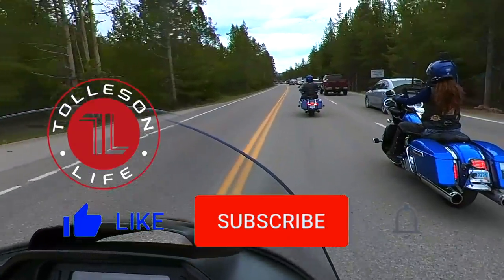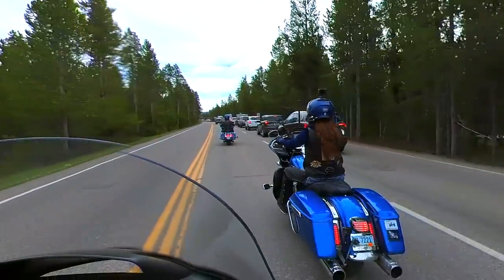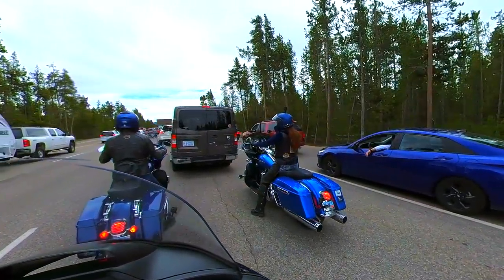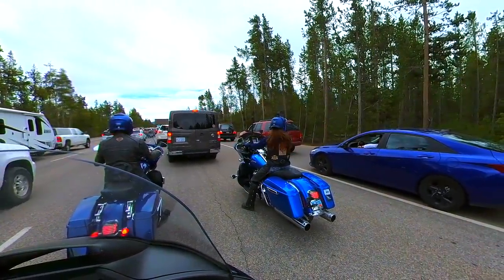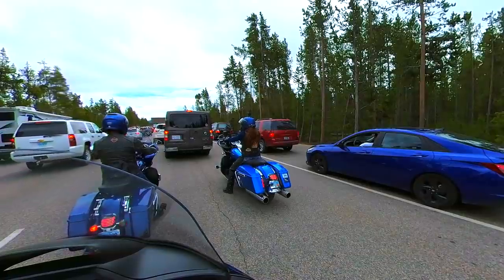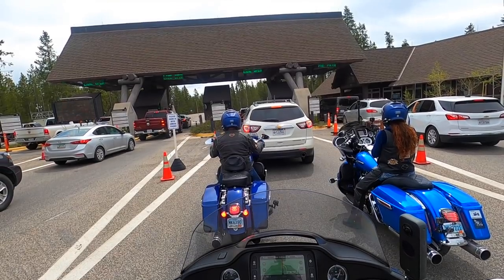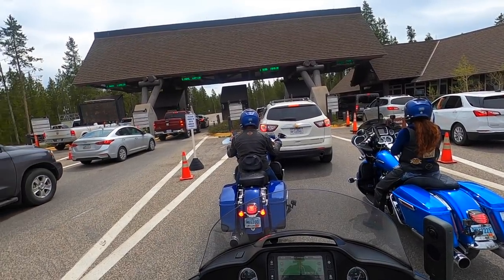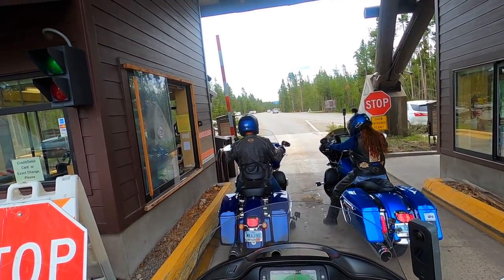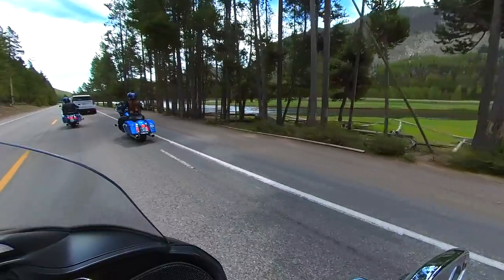Our visit today happens to coincide with Yellowstone's 150th anniversary, established in 1872 by Congress and President Grant. And if you visit during the spring and summer, expect some delays. This is a popular place, and obviously I'm not the only one excited about visiting. For non-annual pass holders, the entrance fee is $35 for an automobile, $30 for a motorcycle, and the passes are good for 7 days. And those two beautiful road glides up ahead, that's Andy and Belle of Belle's Rides.